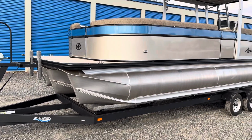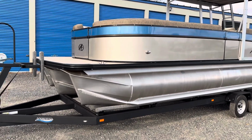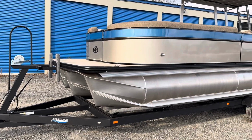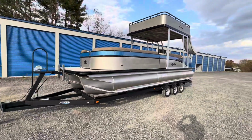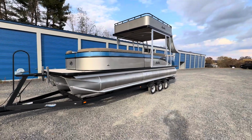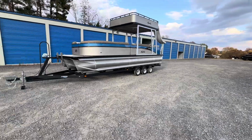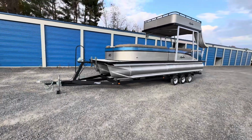And today we have a 2024 Avalon Catalina Cruise Funship. We got two decks on this baby. Upper deck with a slide. This thing is beautiful. I'm gonna walk around the outside to show you what we got going on here.